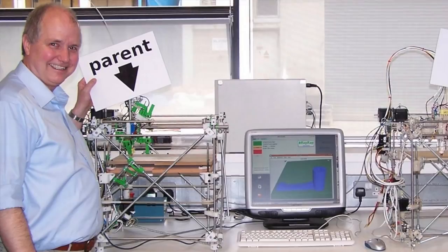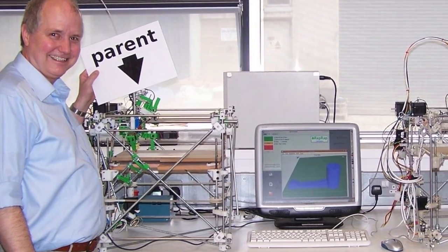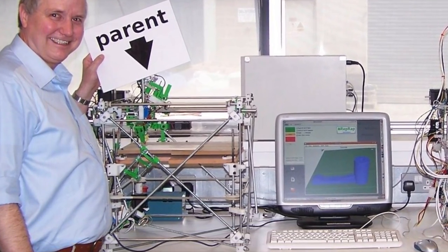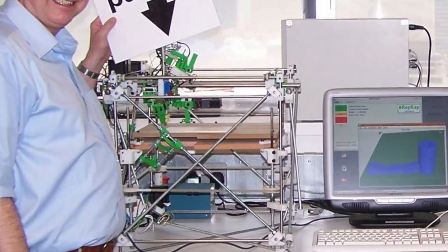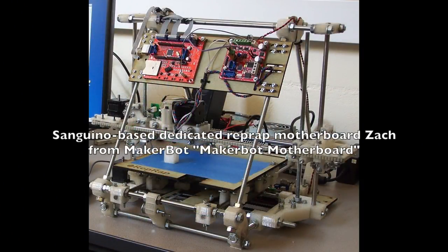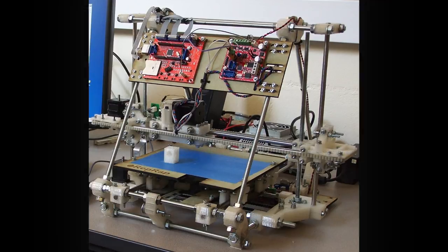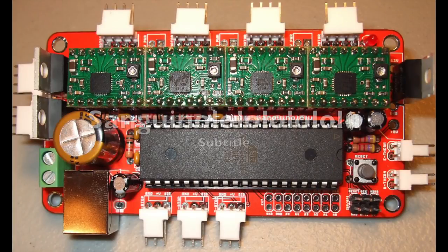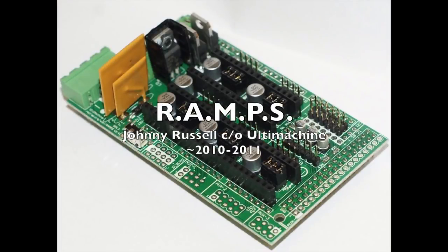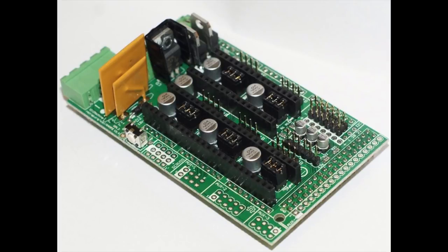And this machine right here, pictured with Adrian, is called the Darwin, that really started the ball rolling and set a whole lot of precedents. They all ran makeshift electronics and interface, and that eventually gave way to things like the Mendel, which ran a quasi-integrated board called the RepRap motherboard, which in turn gave way to the Prusa Mendel and the i3 and all those other designs, running boards like the Sanguinololu, which was a nested breakout board for an Atmel IC, and then eventually it hit its stride with Johnny Russell at Ultimachine's RAMPS board, which we all either know and love, know and hate, or know and tolerate.